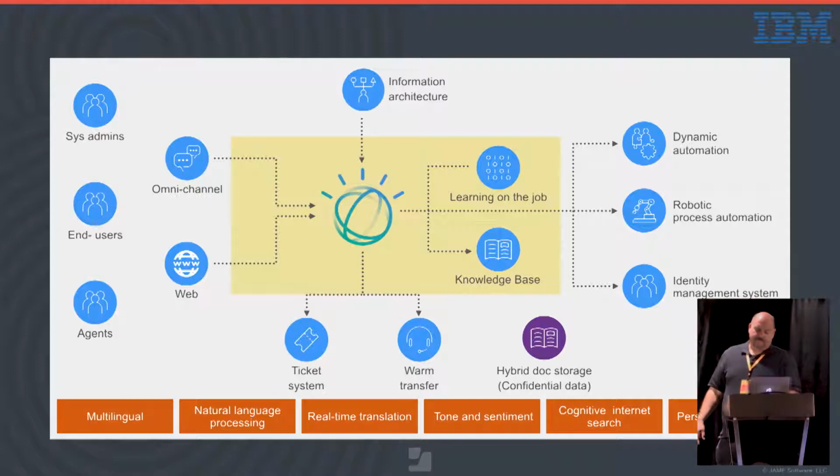Now, I mentioned that Watson's cognitive, and that does mean it learns, reasons, and understands. If you look at the bottom of this, that talks to some of the features of Watson that we include in what we're doing. Watson is multilingual. We support, in our solution, nearly every major Western language as well as Japanese, and we can do that in the natural language, or we can do real-time translation if that's required.